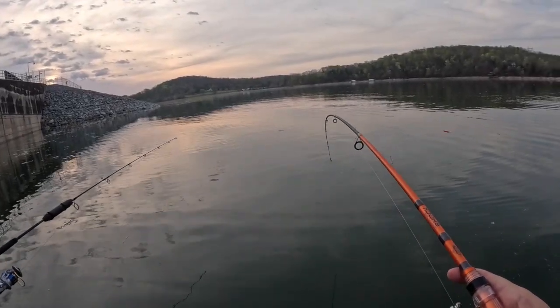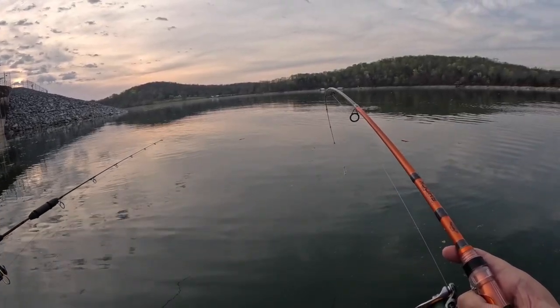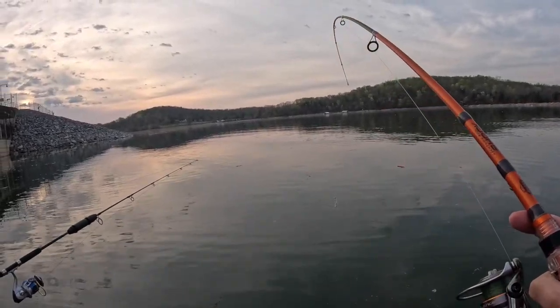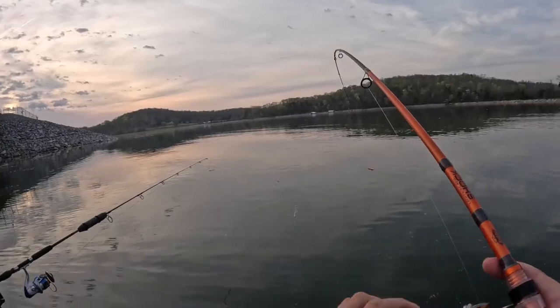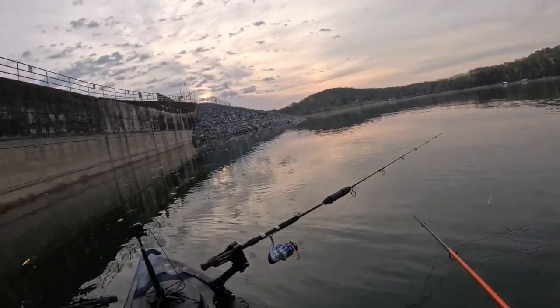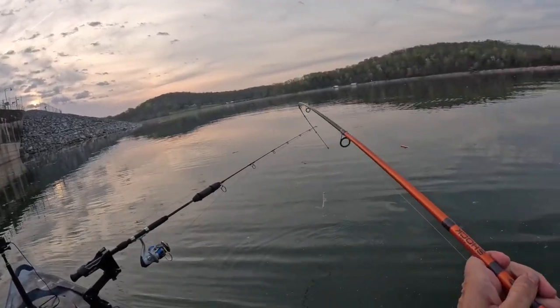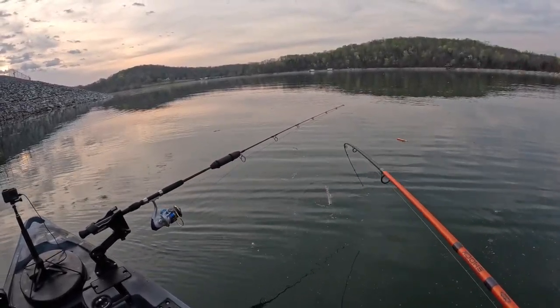Oh my goodness. Look at this. Look at this running right now. What a fish, man. Uh-oh, he's a big fish, as it turns out. Let's see if we can slow him down a little bit. Wow. Unbelievably strong fish, guys. Unbelievably strong fish. He ran like crazy just then.